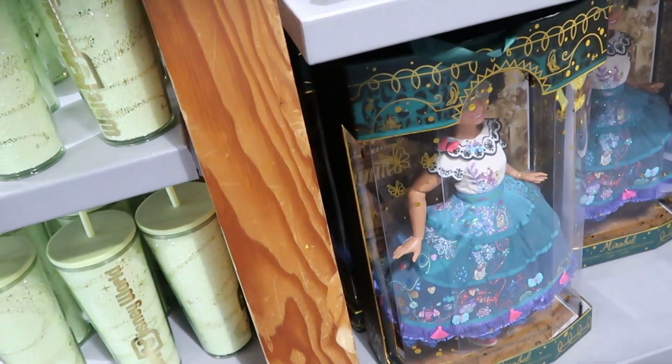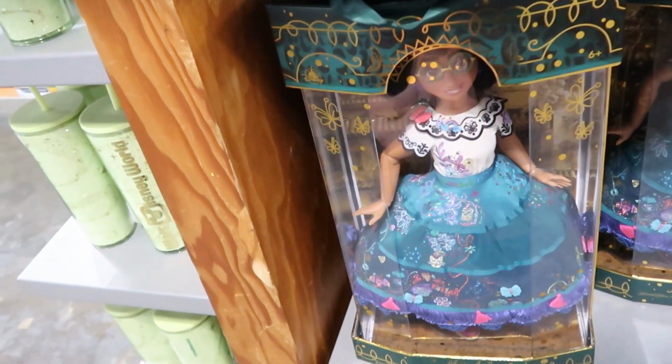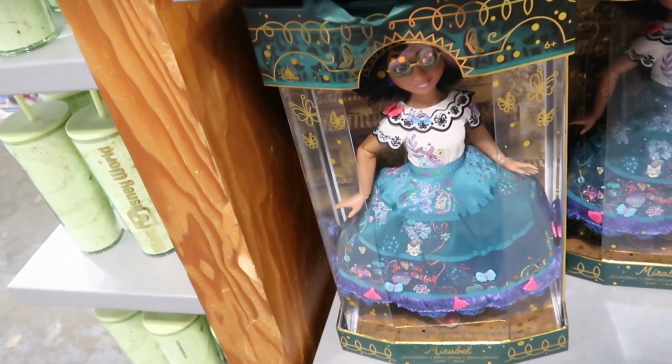Next to that is that very fancy Disney Encanto Mirabel doll. She comes in with a really fancy dress. I like this one a lot. It's limited to one of 6,650 pieces. They are $100 a piece.